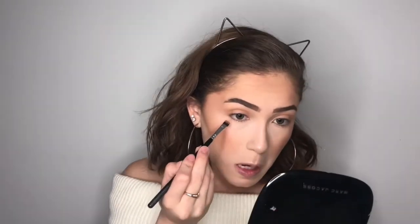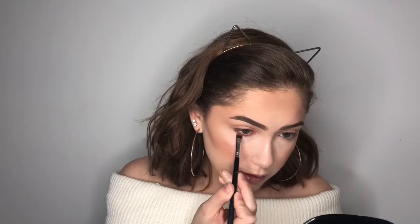Okay, and then sometimes I like to bring it underneath as well. And I take this little flat Morphe brush with that bronzer and just kind of bring it underneath. And this again just kind of emphasizes the eyes, gives them a little depth, makes them pop a little bit without being too dramatic.